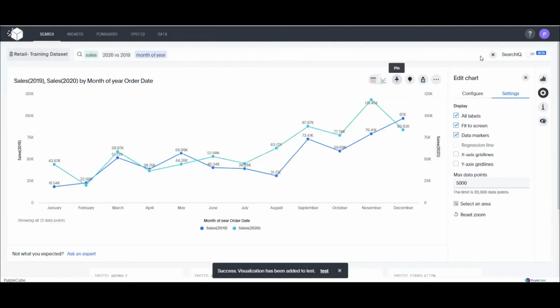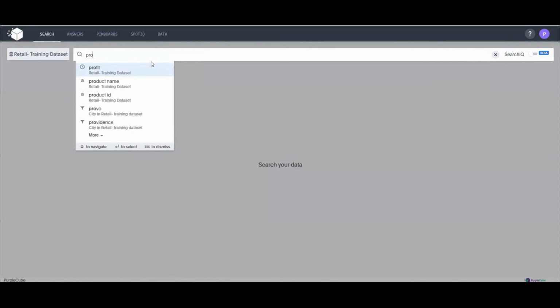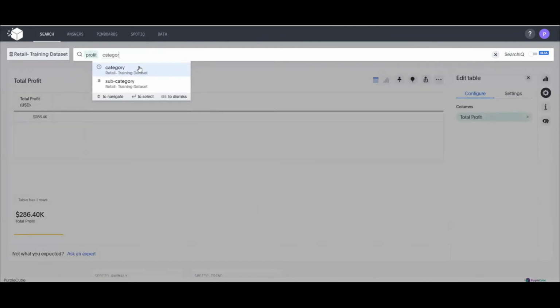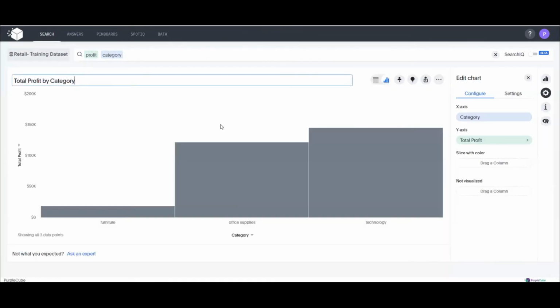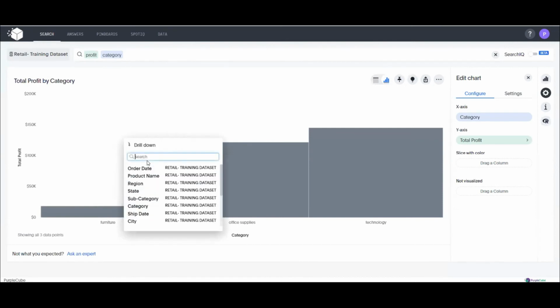And now let's say we want to see the profit. I want to see the profit by different category. Okay, I have it by category, but I see that furniture is not giving me a big profit. So I want to dig deeper. How do I do it? Just right click on it and say drill down. Unlike in other analytical tools, we don't have to create those hierarchies. We can always utilize the whole data set, the length and breadth of the data set, to select whichever point or whichever dimension we are interested in.